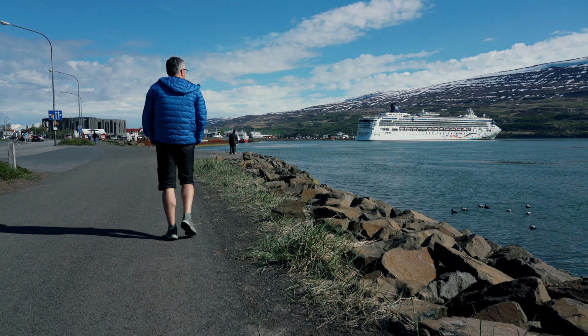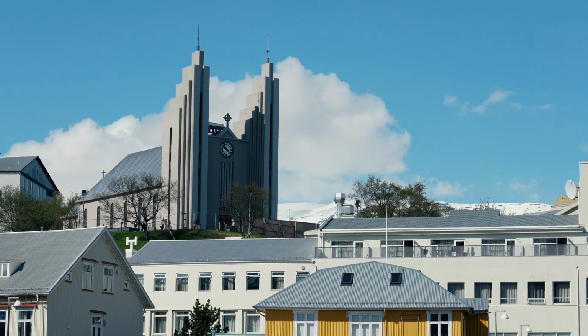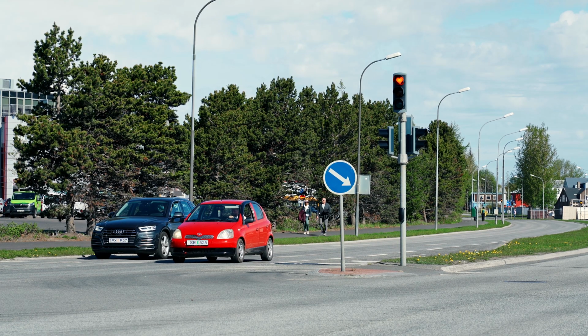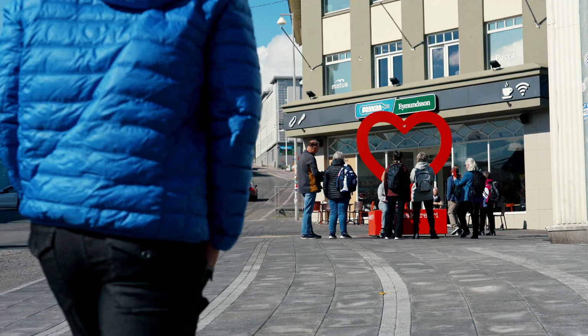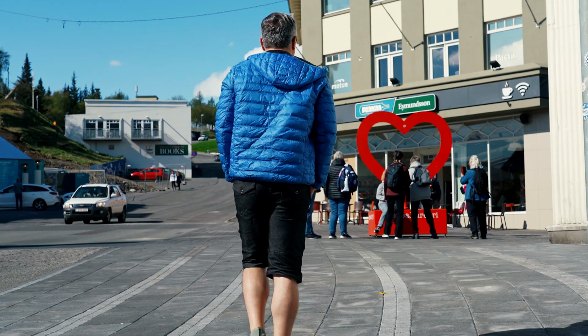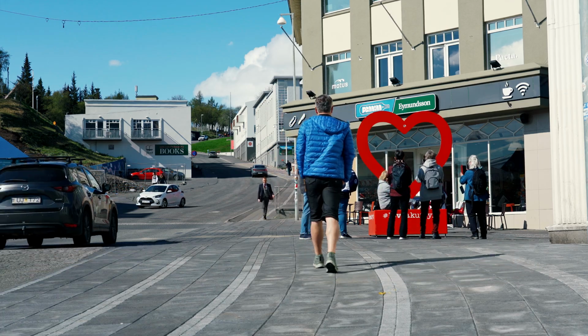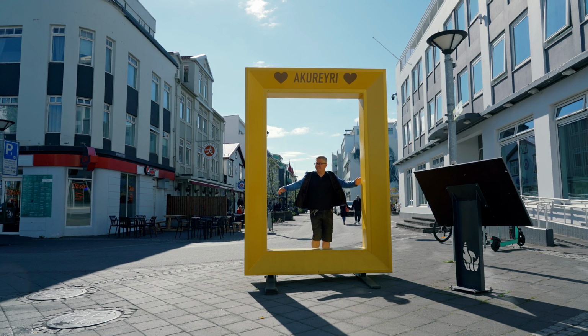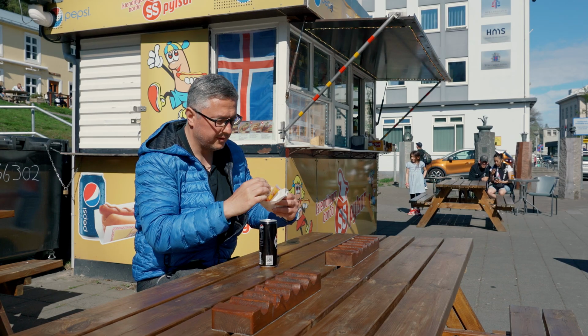Then it was time to call it a night in Akureyri. If I had one regret from this trip, it is that I did not have another day to explore Akureyri and the surrounding area. Driving into the city, I was blown away by the sheer beauty of the location. And a pro tip, in the summer, you don't need to pay for the toll using the tunnel. You can take Route 83 and 84, it's only an extra 10 minutes and much prettier to look at.